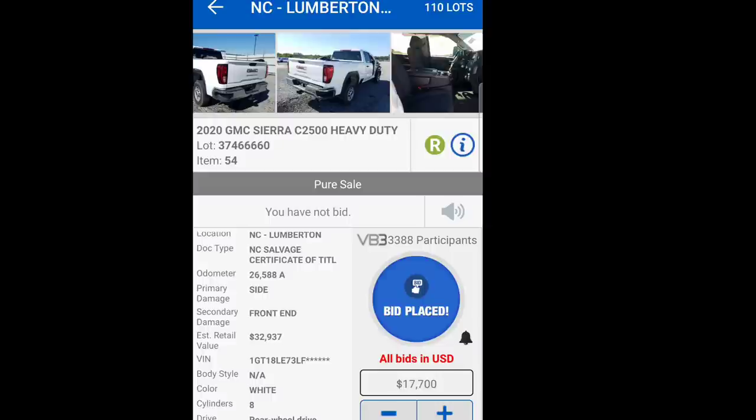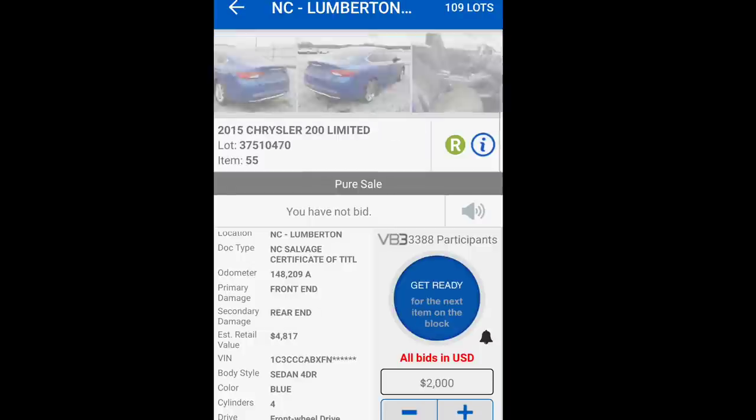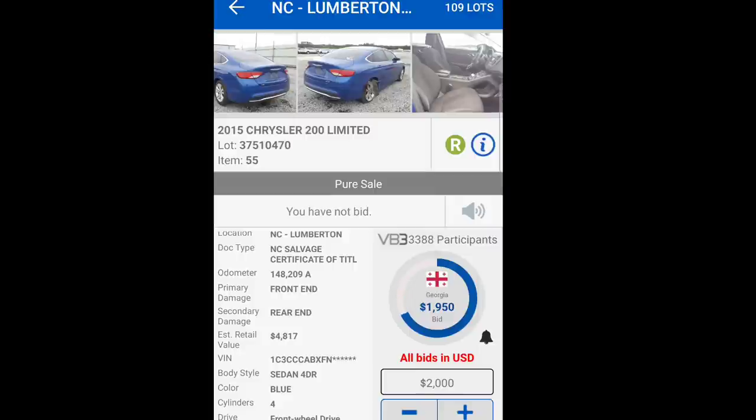Hell no. All right, let's let this thing go. Sorry, guys. I knew that they were going to be bidding on this for an hour, so I cut it while they slow walked it. It's done. All right, we're up for that Chrysler 200.